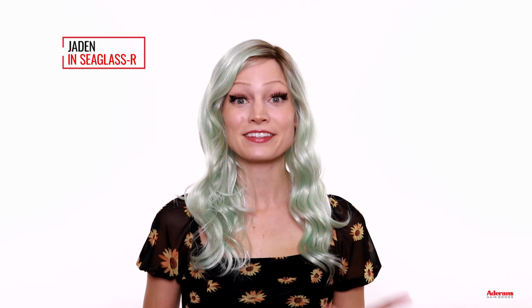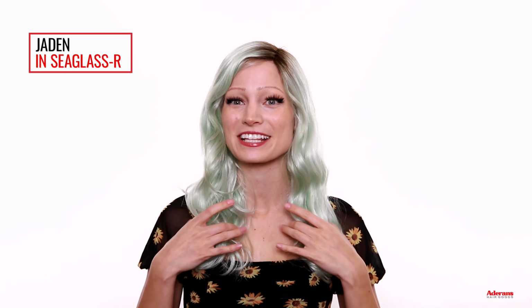Next on my list of favorite medium wigs is this absolutely gorgeous one from the Noriko Collection. This one is called Jaden. This color happens to be one of our limited edition colors, which is one of my favorite limited edition colors that we have, and it's called Sea Glass.